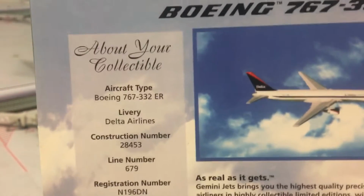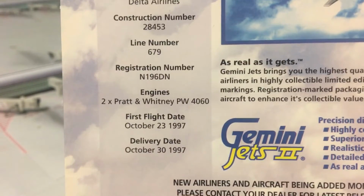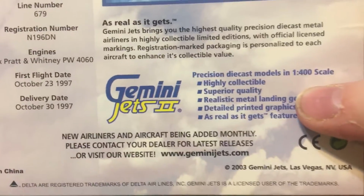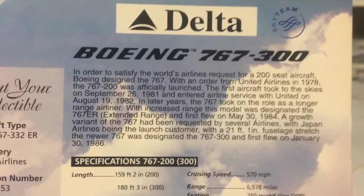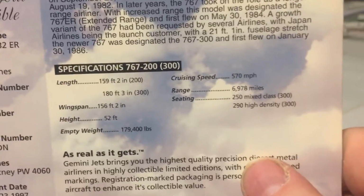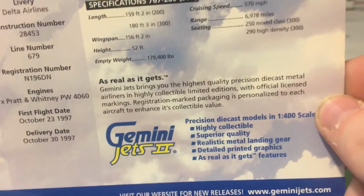And then on the back, you have about your aircraft. This aircraft first flew in 1997 and was delivered in 1997. And then same as the front on the picture. And it was a 2003 release. If you open up the flap, same as classic Gemini Jets boxes, you have information about this particular aircraft, the specifications of the airplane itself, and then the blabber about Gemini Jets models.